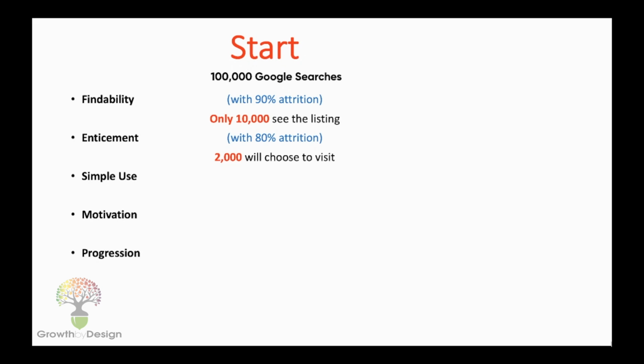The next stage is they might visit the page, but perhaps it takes a long time to load. The navigation menu isn't obvious, the imagery isn't enticing, and the text is dull or difficult to read.